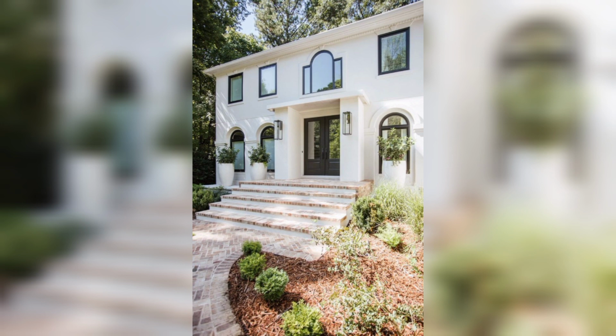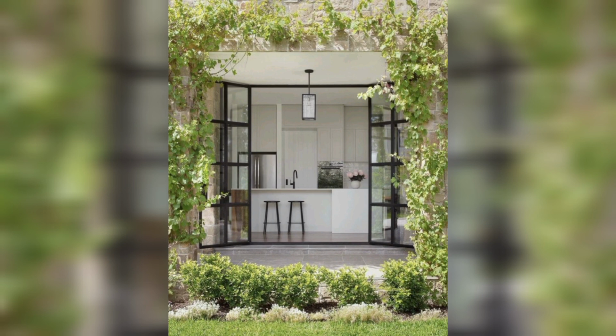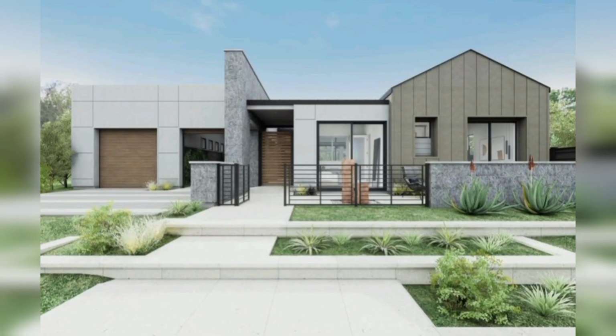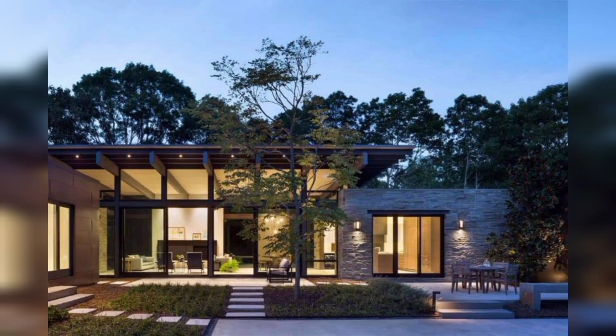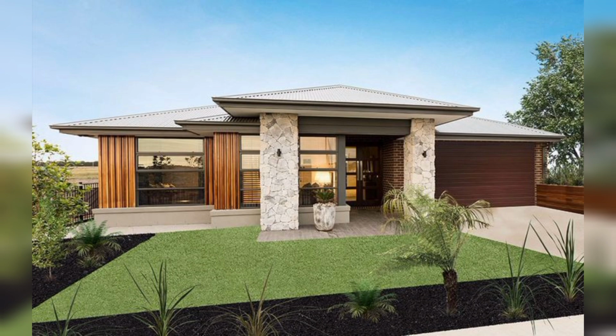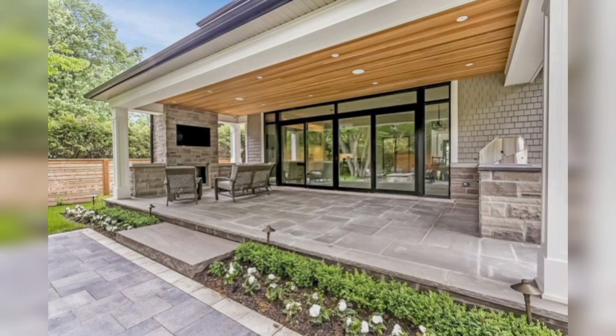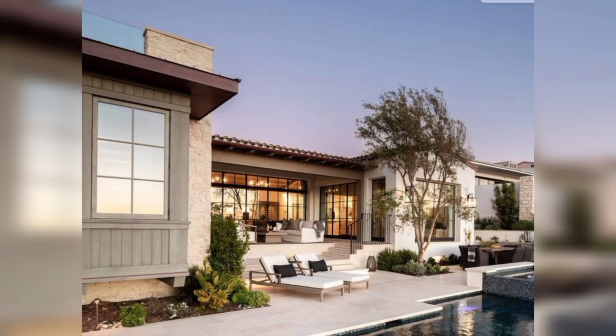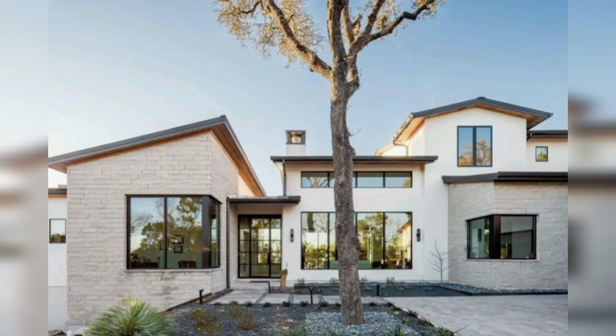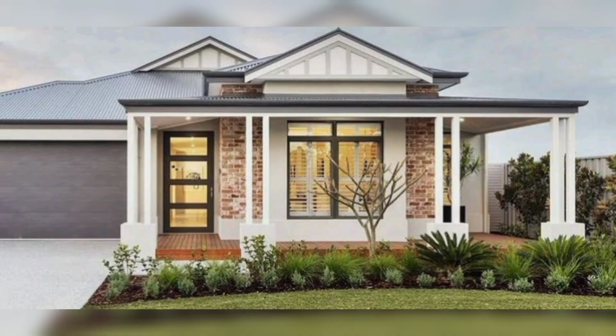Personalization touches. Transform your front home entrance with personalization touches that reflect your unique style and personality. Display artwork and personalized signs that showcase your personality and welcome guests with warmth and hospitality. Incorporating items that hold meaning, such as family photos, can create an atmosphere of personalization.